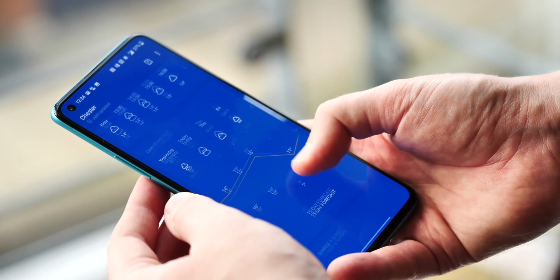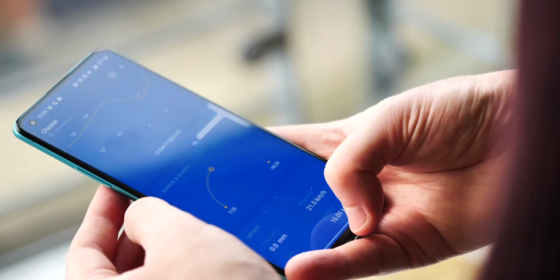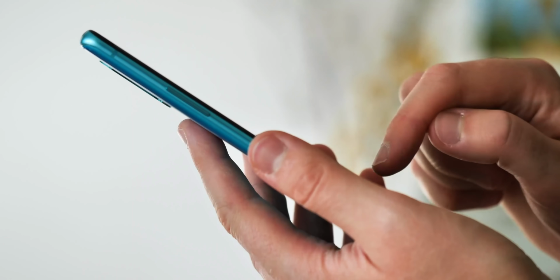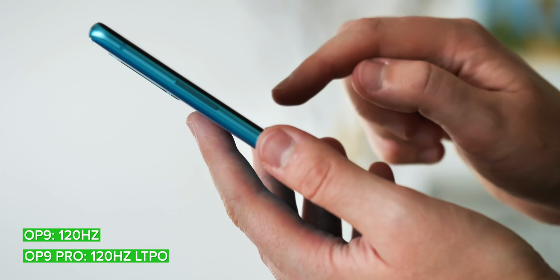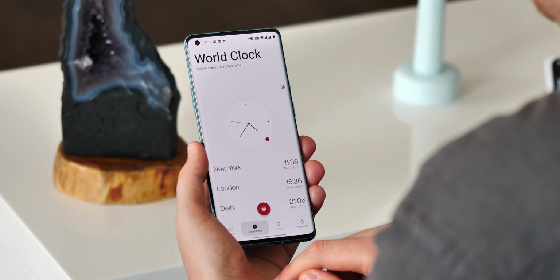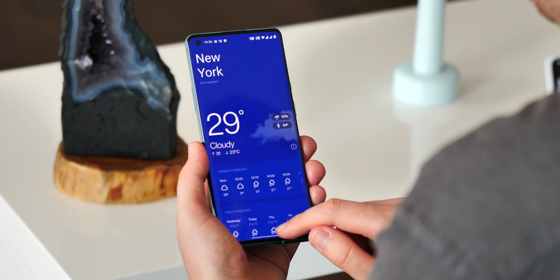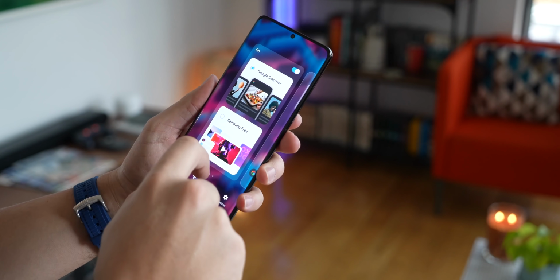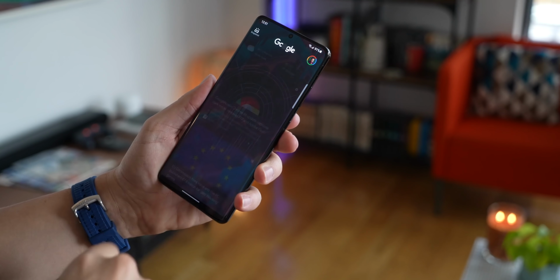While both phones are tipped to use 120Hz displays, the OnePlus 9 Pro would likely also enjoy one of the best phone screens out there, a 120Hz panel with LTPO technology. That means it could slow down to as little as 10Hz if necessary to save power, while still delivering the smoothness of 120Hz when it's needed. We've already seen this technology at use in the Galaxy S21 Ultra, and it does work really well.